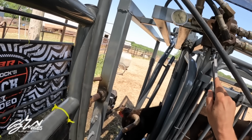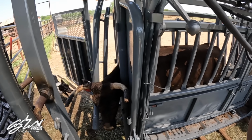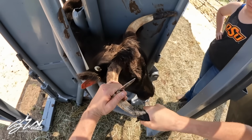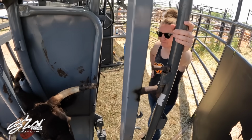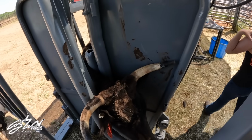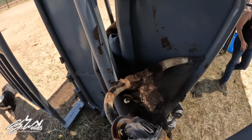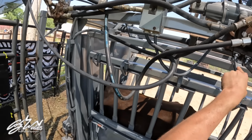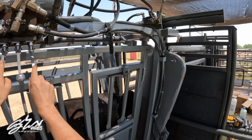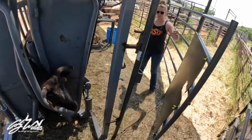There's the old neck sweep. Boom. Look at that, neck sweep. She's caught. Where's the tape at? I'm just gonna tip her. Okay. Woo! A little sharp. She is sharp. This cow is going a different direction.